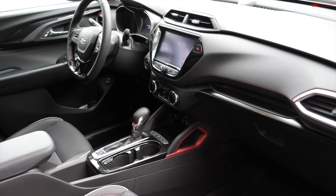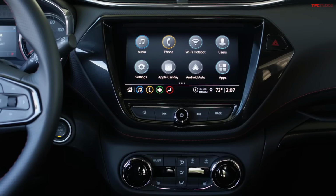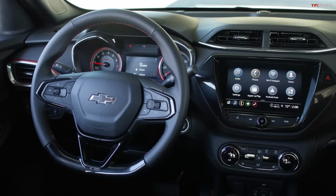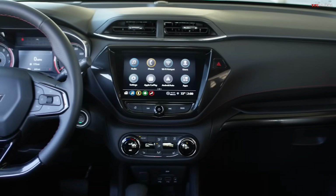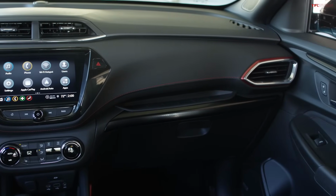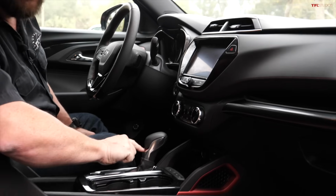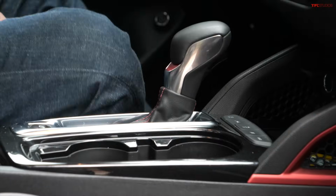Business end of the car. Now this is where getting the RS package really does pay off, because you get the 8-inch, not 7-inch screen. You get really nice stitching. I think they did a great job. I really like the contrasting little metal things going on over here. They still managed to add little touches here and there. It says RS over there, once again, making you look hardcore. Wireless over there, which is pretty cool.